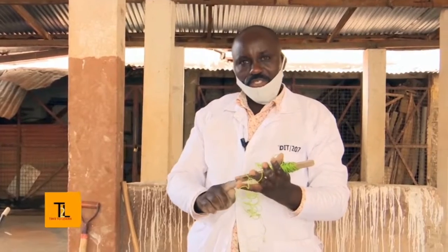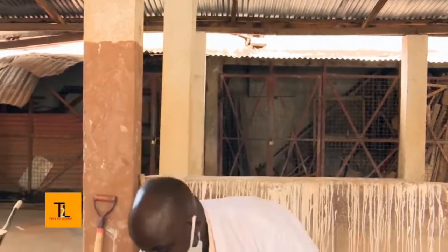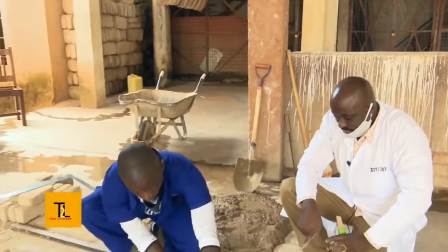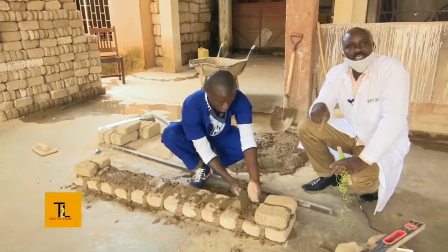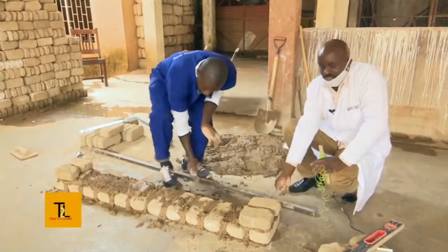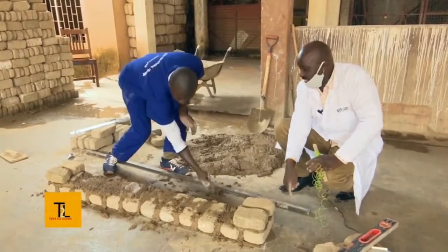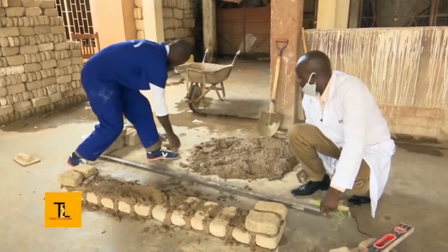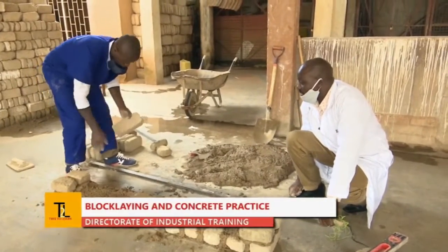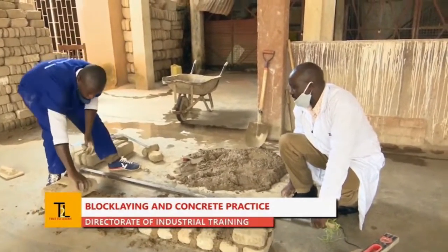The first course should follow the third course. The second course should follow the fourth course. Now, we are building the second course. The third course should resemble the first course we established. That's the science in building. So put the bricks, we say.